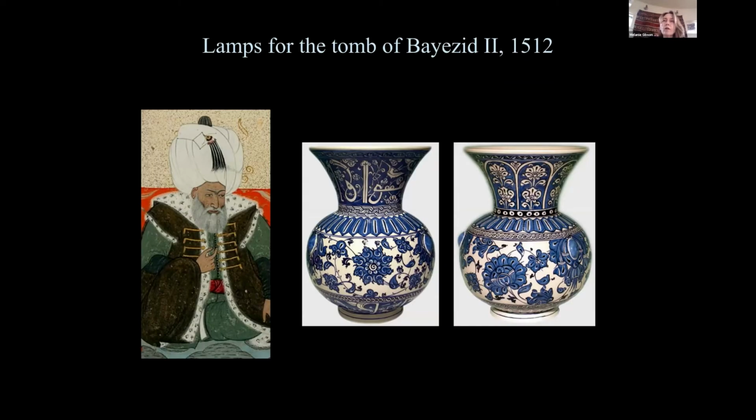Now, the son of Mehmet, Bayezid, builds a large complex with a mosque, a madrasa, and very many other buildings in Istanbul. And these two mosque lamps, together with a few others, were made for that complex. So we can date them to around 1512. So this is the progression. And we can see that the craftsmen now are more interested in leaving more white space, so that there's more contrast between the blue and the white. And actually the floral motifs are more visible now. Still very much a blue and white palette, and still very much with a sort of Chinese inspiration.